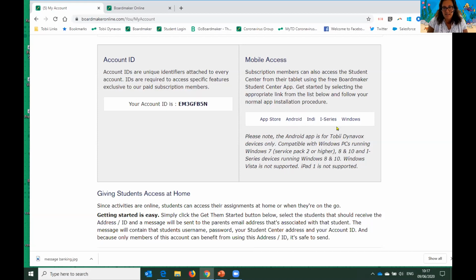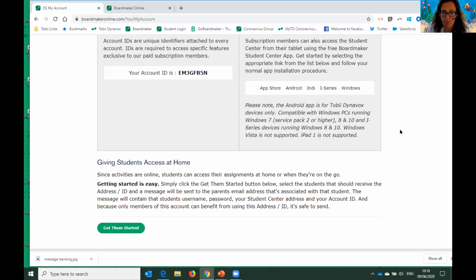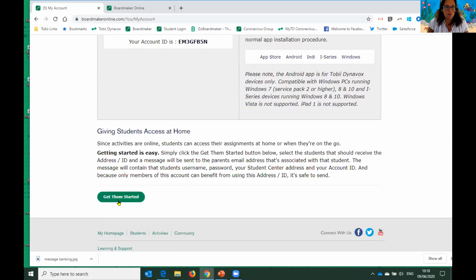The I-Series is a Windows device, so it's Windows if you're putting it on a Windows device. The iSeries app is for if you are using a Windows device with a Tobii eye tracker. Even if you're using an I-Mobile Plus or a PCEye, you can download the iSeries app, and that will have gaze interaction to help you use eye gaze with the Boardmaker Student Center. Also down here, you see this Get Them Started.